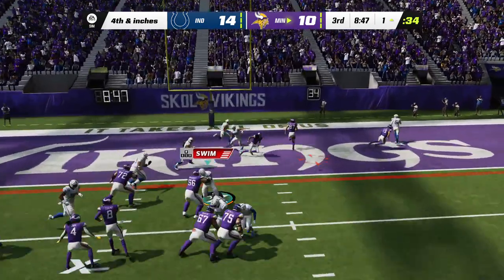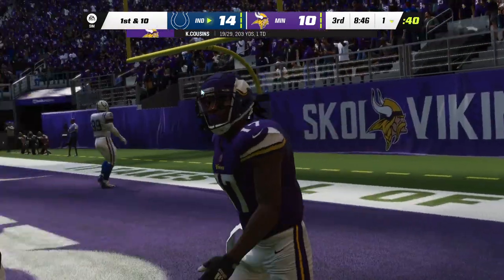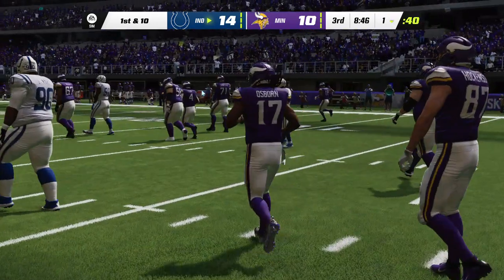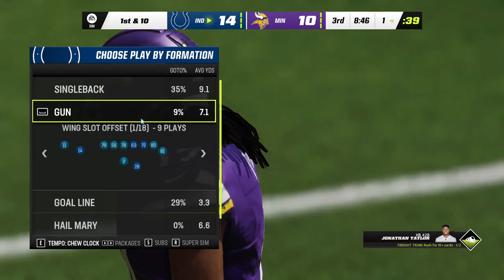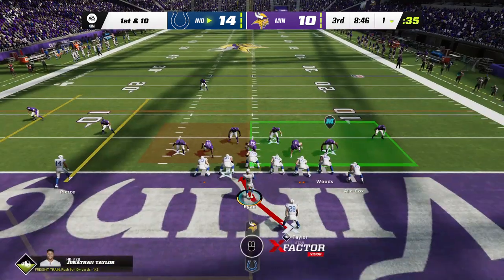Cousins to throw for it on fourth, and it's incomplete. They cannot convert, and they turn it over. The Vikings unable to convert here on fourth, and that will force a turnover on downs. So the defense has to stay out and get one more stop. They were able to do it, forcing the incompletion.